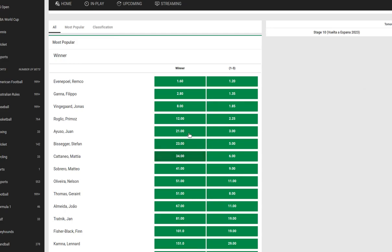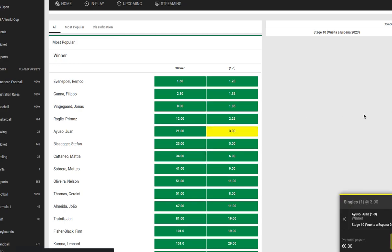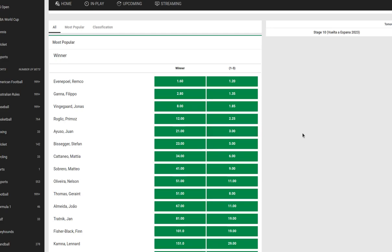Now I think Ayuso also has a good chance to be in the top 3, but at 3 I think it is too short an odd for that, because obviously 4 guys are better than him, so he needs to beat 2 of them to get into the top 3, and that's not really very likely.